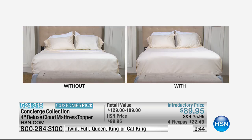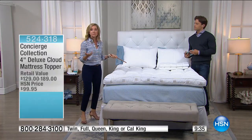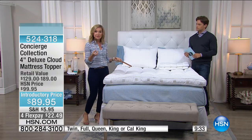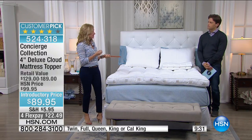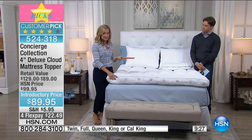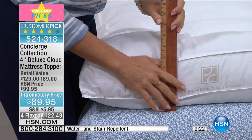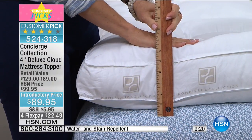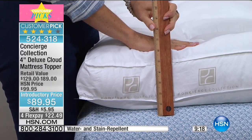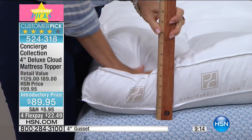But this is going to change your bed because this is really our answer to a feather bed. You know, feather beds have been used for years, but a lot of people can't sleep with feather beds because they're a natural product. They're not hypoallergenic. This is a hypoallergenic, really lofty version, and it's called a fiber bed. Do you see that from the top of the mattress? Close to 6 inches of loft added to your mattress.